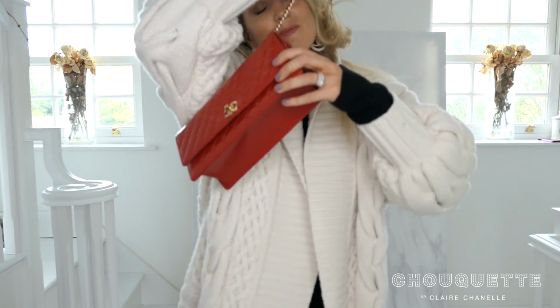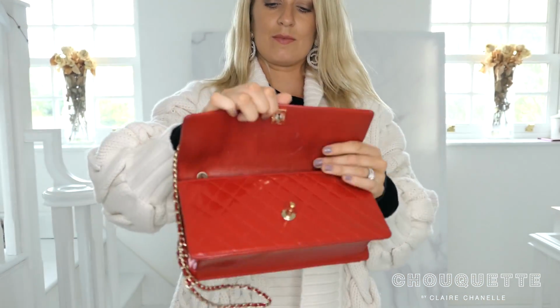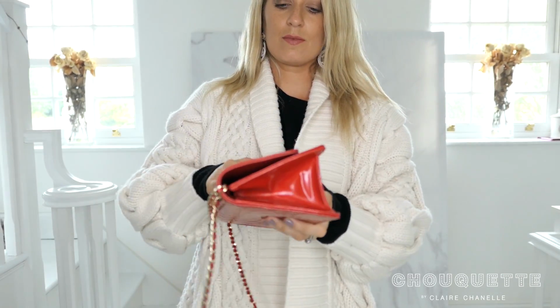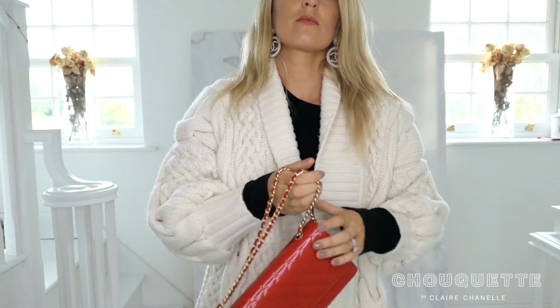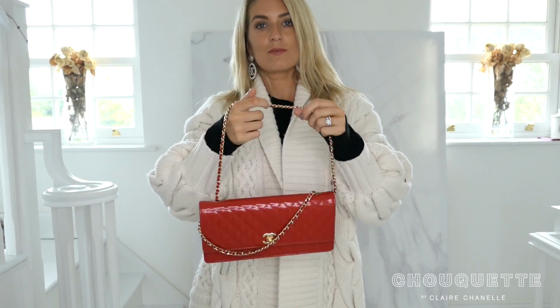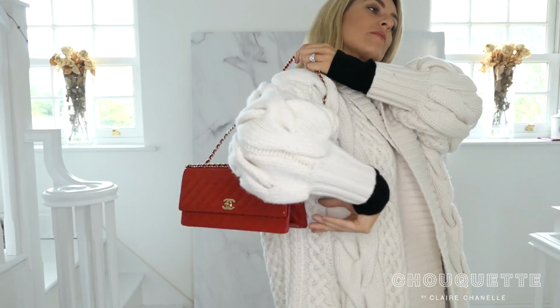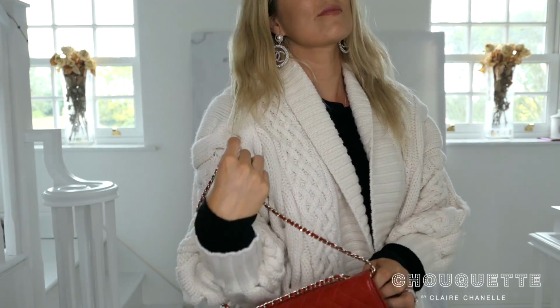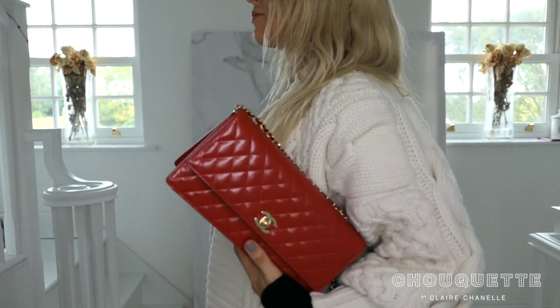It came out in white and in navy, and it did so well. They actually repeated it the season afterwards, which they never do. It's very rare when they do that. And then they literally bumped it up an extra 800, I think. So I was really lucky with this one. Sometimes I wrap it round and I have a shorter chain like this.